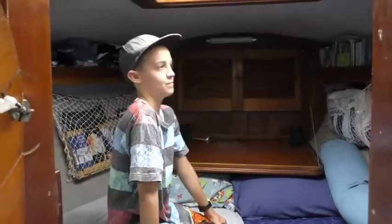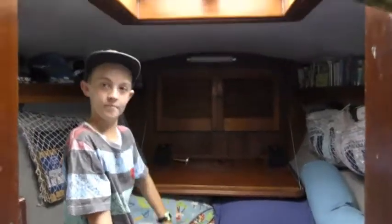The front of Catalpa. I think we're done. Taj has some security screens on his hatches as well. I hope you've enjoyed the tour. If you've got any more questions or you want us to show anything else, just let us know.